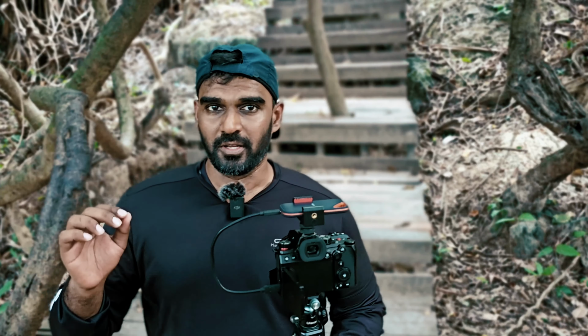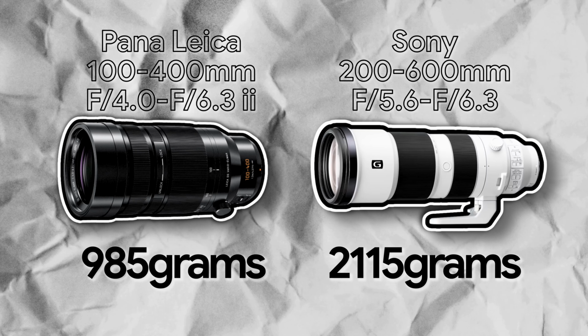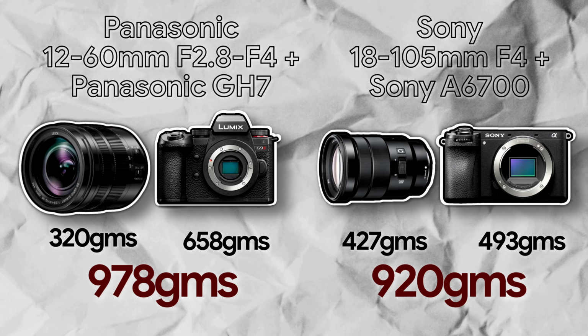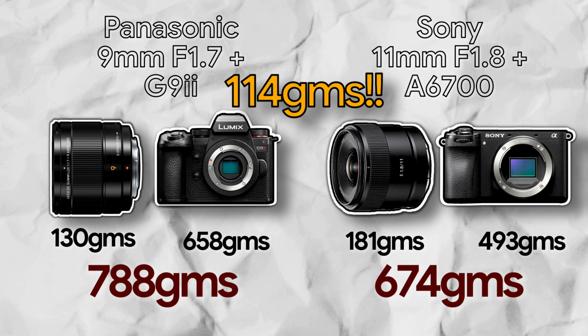Lighter system. Speaking of portability, while the telephoto lenses for the Micro Four Thirds system are lighter than the APS-C counterparts, the bright aperture prime and zoom lenses with APS-C cameras as a system are lighter than the Micro Four Thirds counterparts. For reference, the Leica DG Summilux 9mm f1.7 Micro Four Thirds lens weighing 130 grams with the Lumix G9ii weighing 658 grams weighs 788 grams in total, while the Sony 11mm f1.8 lens weighing 181 grams with the Sony A6700 weighing 493 grams weighs 674 grams in total.